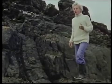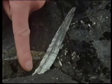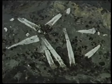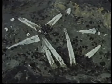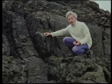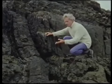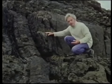We've got some very nice age relationships here. These sediments have got fossils in them. These are the remains of squid-like creatures called belemnites, and fossils like these tell us that the age of the sediments is Jurassic. And this igneous sheet cuts the sediments, so it must be younger than they are. And in fact, we know it's about 100 million years younger.